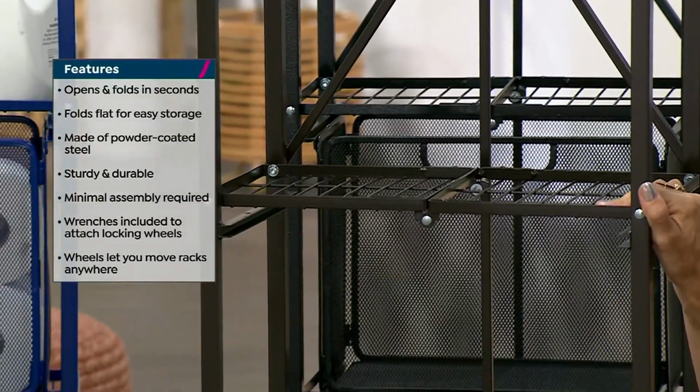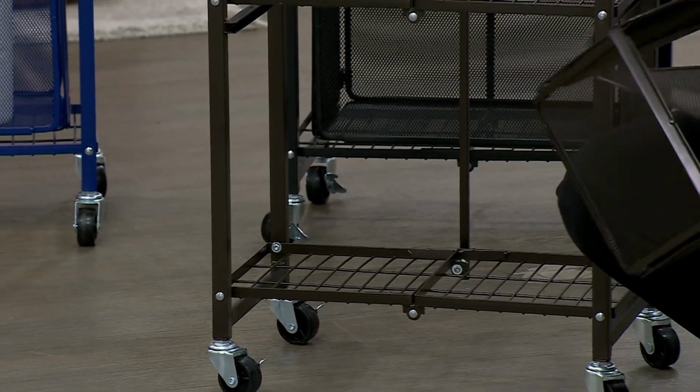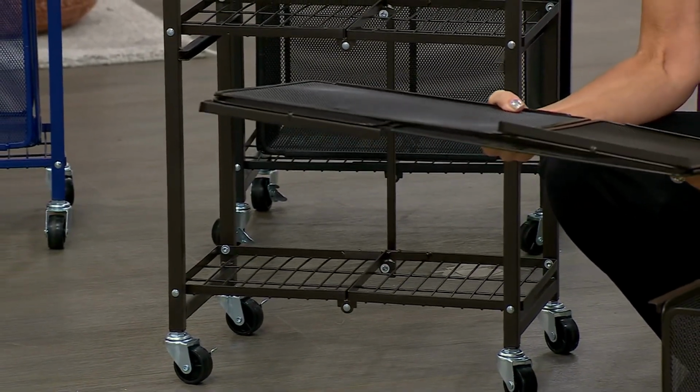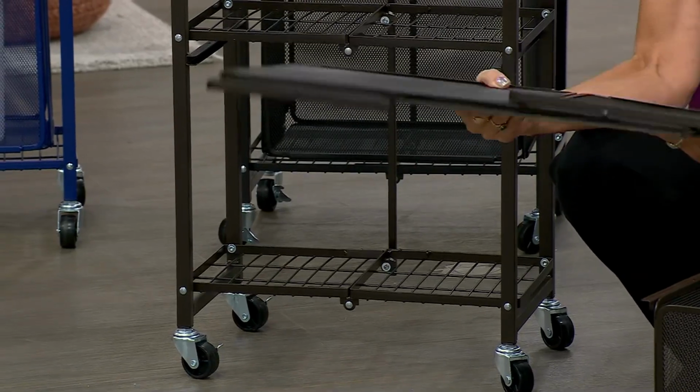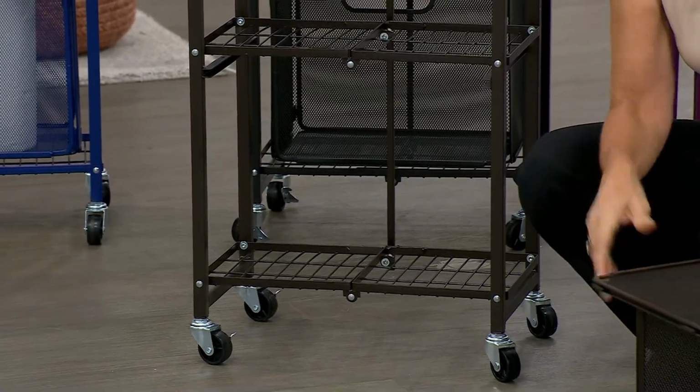So I'm going to remove both of the baskets here. As you can see, I'm pulling it out. As I remove them, I'm also going to collapse them because this is how easy it is. What does this mean? It means zero assembly, zero disassembly, but also zero storage when you're not using it. This is down to nothing. That was so easy. It could not be easier.